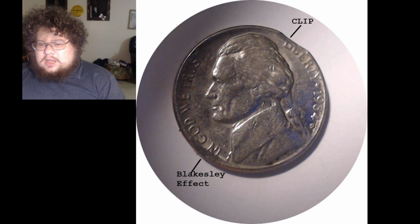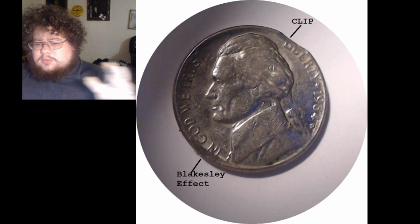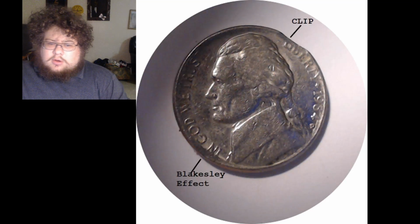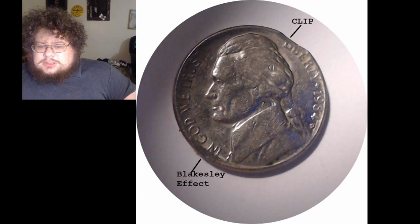Now, if you got a clip, there's going to be no pressure where that clip is, right? Well, directly opposite that, there's also going to be no pressure. So what you have is the clip, and opposite the clip, you can't have a rim because there's no pressure to push the rim up to create it. And so on true clipped planchets or incomplete planchets, whatever you want to call them, on those errors, opposite the clip, you have the Blakesley effect.